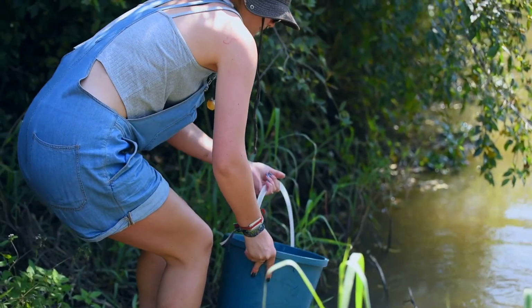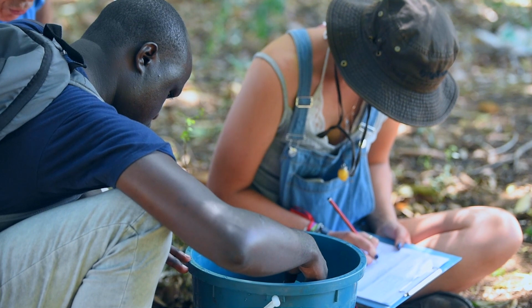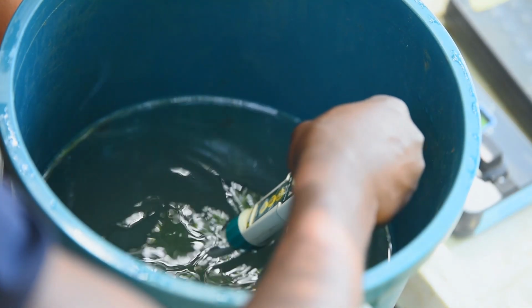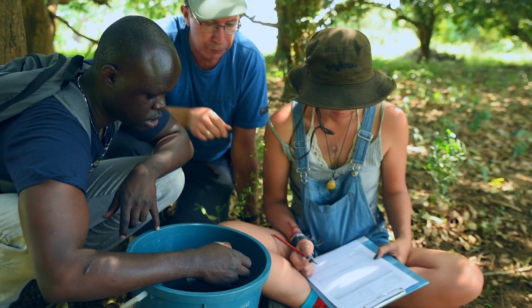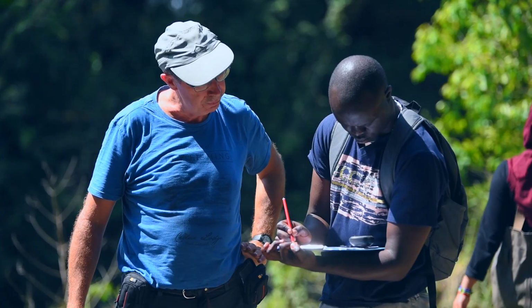One approach is by means of physical and chemical characteristics, like oxygen level, temperature, acidity, and the electrical conductivity of the water. We also measure the amount of algae present in the water by assessing their photosynthetic pigments. So we can make a relationship between the pigment and the biomass of algae in the water.